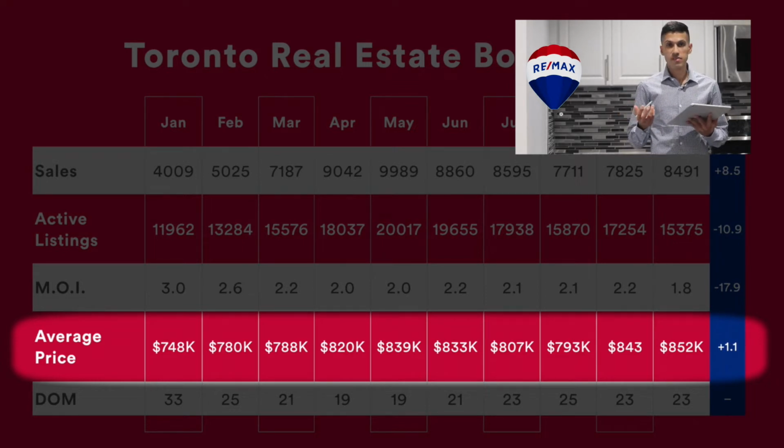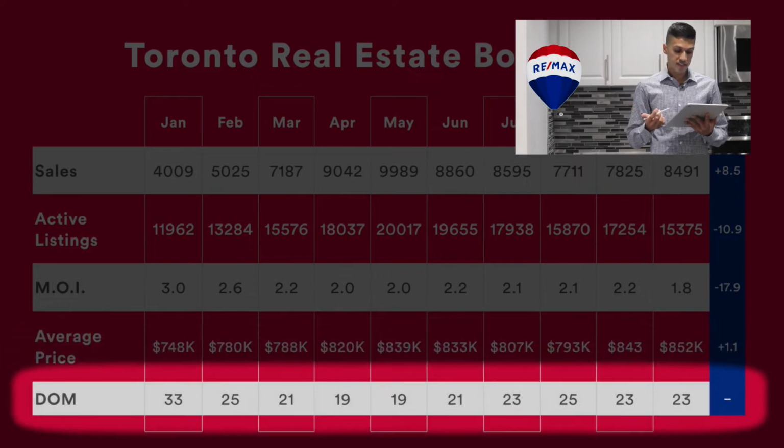Now, fortunately, this is the fall market. Prices are up, and average days on market is only 23 days. And comparing that, that's really good positive information for sellers. The average days on market back in January was 33 days.